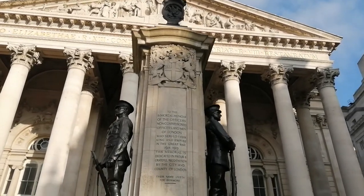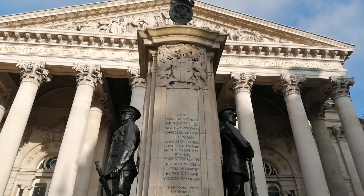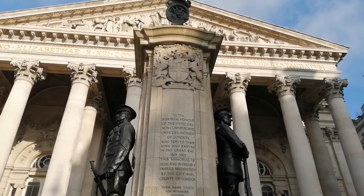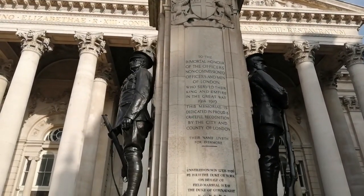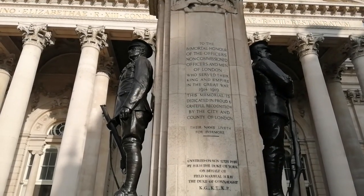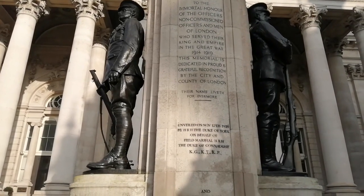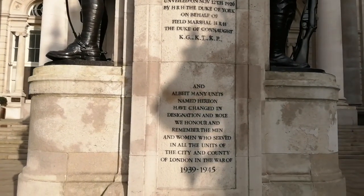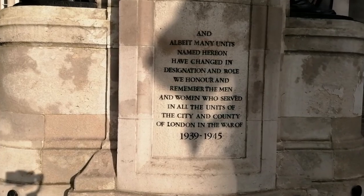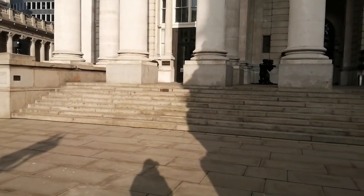We also have a memorial to the two great wars just over here, and we can see the coat of arms for the City of London, and we've got the English flag guarded by two dragons. Here we can see a memorial dedicated to the immortal honour of the officers, non-commissioned officers that is, and men of London who served in World War I, 1914 to 1919, and gave their lives. Their names will always be remembered. And just down here we also have an added inscription for World War II, 1939 to 1945. So there is just so much to discover here in the City of London, the Square Mile.